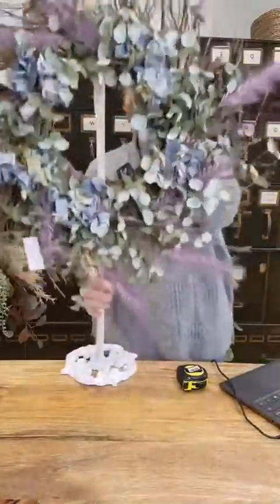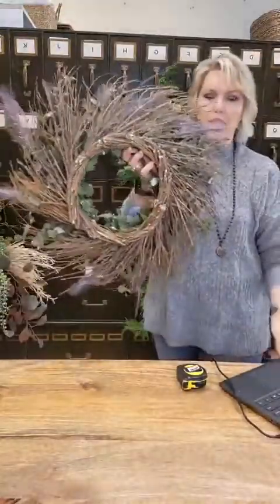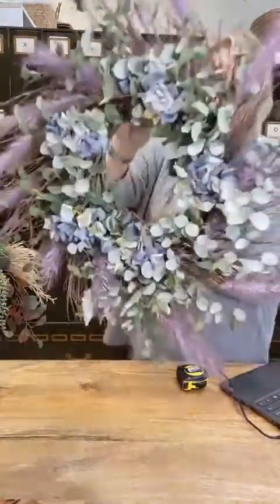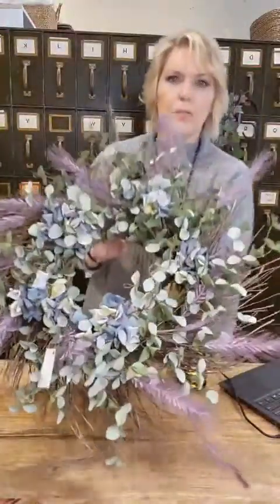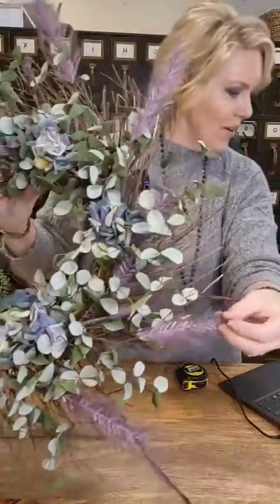So this is built on a twig background. I have to say, I know this is a one-of-a-kind because the rest of the bases are gone. And that will be the only one remaining for $84. That purpley pampas grass is running out quick. I'll see if I can get more.